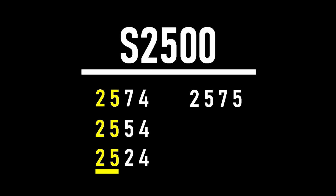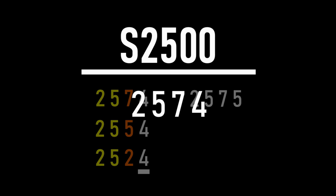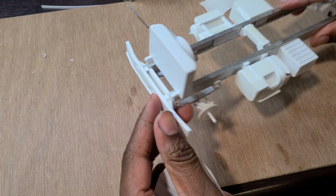The 25 represents the model number, which is the S2500. This number represents the size of the engine. 7 for heavy duty diesel engine, 5 for medium duty diesel engine, and a 2 for a gasoline engine. These last numbers represent the type of chassis. A number 4 would mean that it's a vocational truck, like a dump truck, a cement mixer, a boom truck, whatever. A number 5 would mean that it's a semi-truck with a fifth wheel. Mine is a 2574, a big dump truck with a big engine. So let's make the engine.